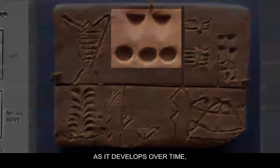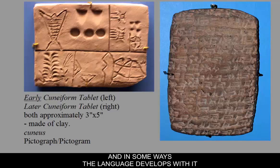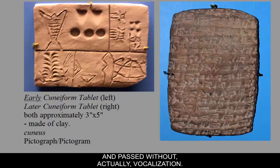As it develops over time, the cuneiform becomes much more complex, much more interesting, and much more abstract. And in some ways, the language develops with it, because as you're able to have a memory that's written down and passed without actually vocalization, you can really do some complex ideas.